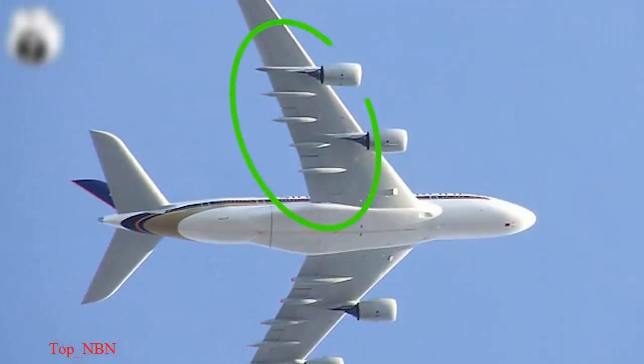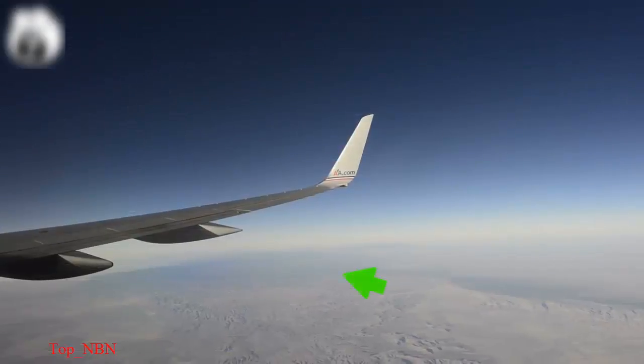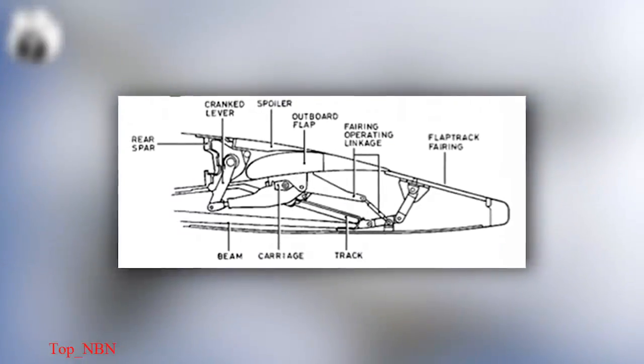Number 7. These projected things on aircraft wings. These things are called flap track fairings. There are a number of different names for these pods that stick out, including anti-shock barriers or with cone bodies. These are actually only the covers of the whole mechanism underneath that control the flaps at the back of the wing, and they are shaped in this particular way for aerodynamic reasons.